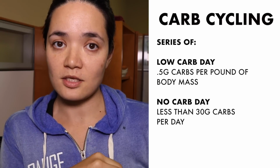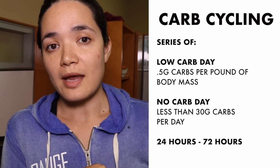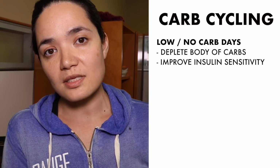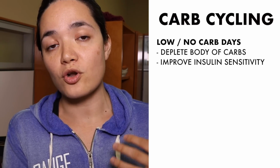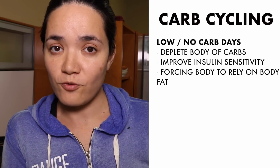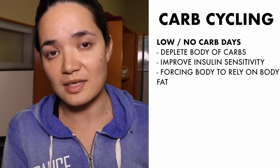The way I implement carb cycling is I would go through a series of low to no carb days. It could be anywhere from 24 hours all the way up to 72 hours. During the low or no carb days, the purpose is to deplete your body of carbohydrates and to improve your insulin sensitivity, because you are no longer shuttling glucose into the bloodstream. You're forcing your body to rely on body fat as a source for fuel during this time.